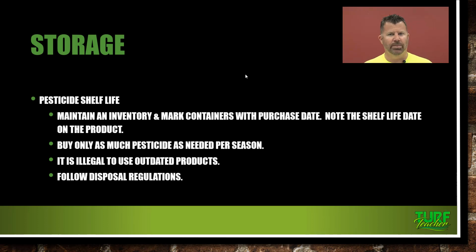Mark your containers with the purchase date. Take a Sharpie and write on it. Note the shelf life date on the product. So, easiest way to do it, keep that Sharpie in your pocket. Buy only as much pesticide as is needed for the season.